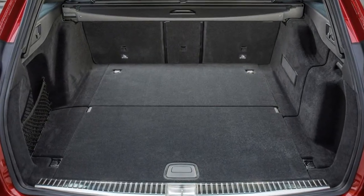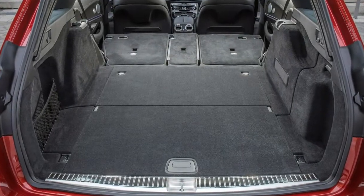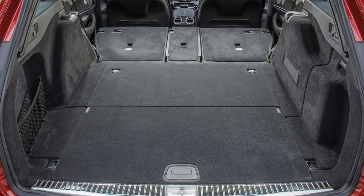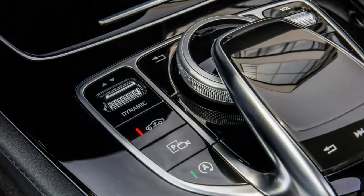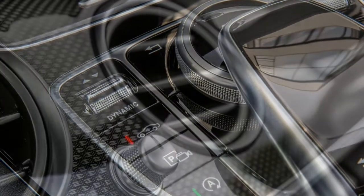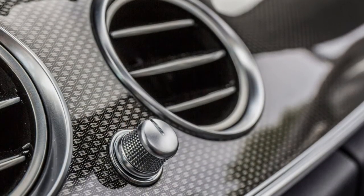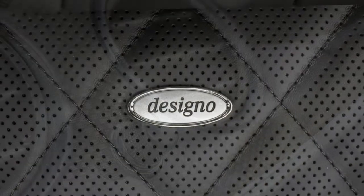Elsewhere the cabin's dotted with sensibly sized slots and lidded cubbies, including a large central bin under the armrest. Cars in this class are large vehicles with a big footprint, but parking is made easier thanks to the inclusion of acoustic sensors and a parking camera as standard on all models. Automatic parking is available as an optional extra.